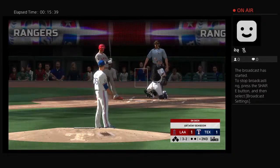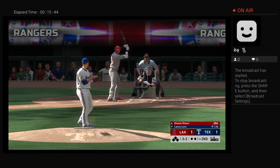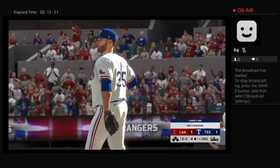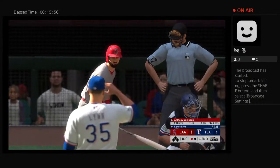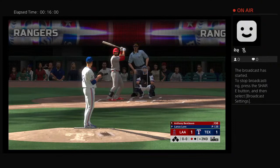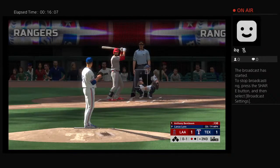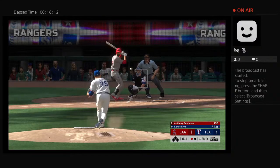Batting seventh, stepping up now, Anthony Bemboom. He'll get to take his first cuts here. Now here it comes. Bases are empty, one man out. Barely able to make contact, down 0-2 now. Ball and 2 strikes to the Angels catcher.